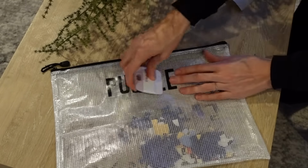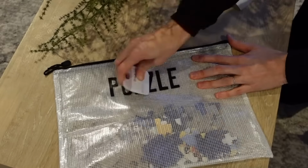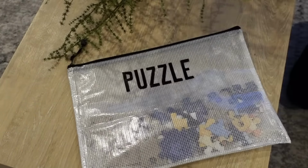But again, it just makes it easier for kids I find to have things labeled and then have one area for them to put it. So the kids know that when they want to play a game, all the games are in here and that works for us. You're probably thinking, don't you have a hall closet for that?